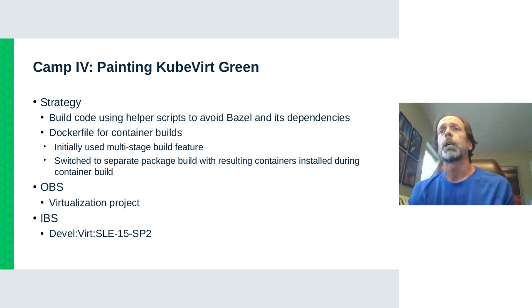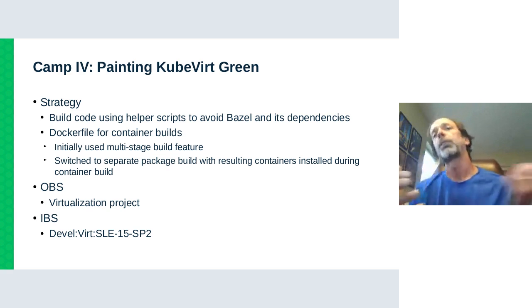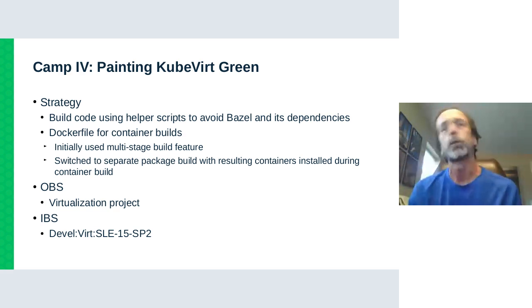And then for the container builds, we actually created a package for each KubeVirt container, and there are five of them if we were counting earlier. Initially we added the full KubeVirt tarball into each container package, and then inside of there, we used Docker multi-stage builds to build the container. For example, in the first stage of building Virt API, we would build the Go code that comprises the Virt API component. And then in the second stage, we would take that built thing along with the base and install it and set the entry point to Virt API, and poof, we have a container.